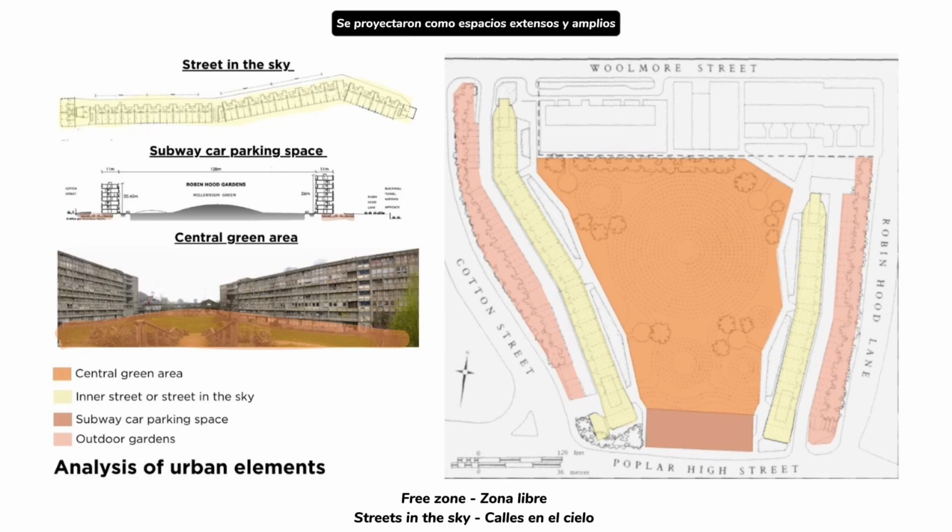Streets in the sky. These were projected as an extensive and wide space that at the same time serves as a transit area. They also serve as a pre-access gathering space before entering the residence. Underground parking. The parking is set back at a certain depth from the facade, creating a line of shadow that suggests the feeling of a floating structure. Outdoor gardens. These have a primarily decorative intention, as the architects' idea is to give greater prominence to what occurs within the complex, especially in the stress-free area, rather than focusing on the external surroundings.